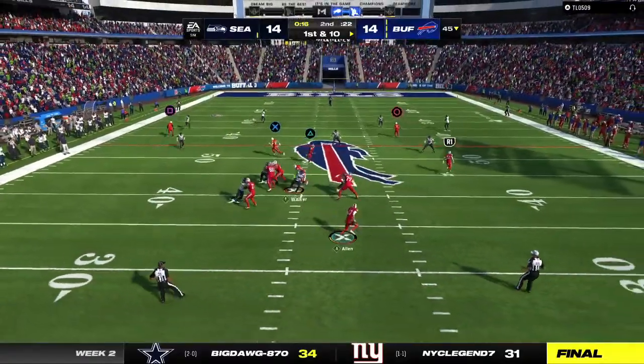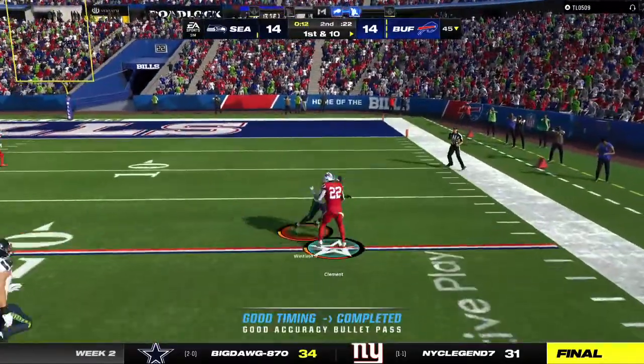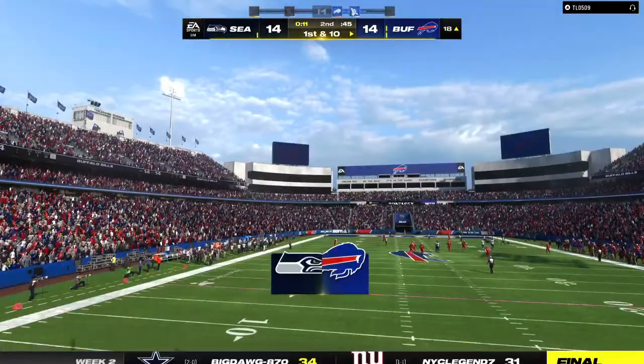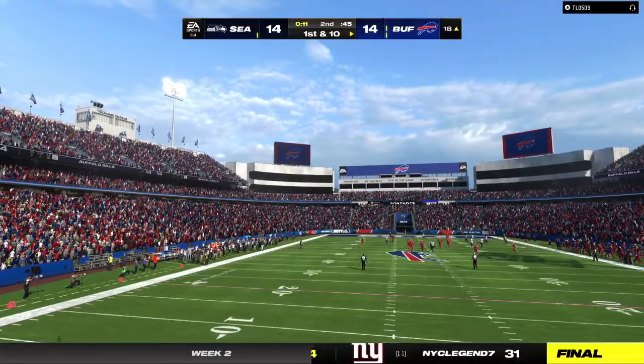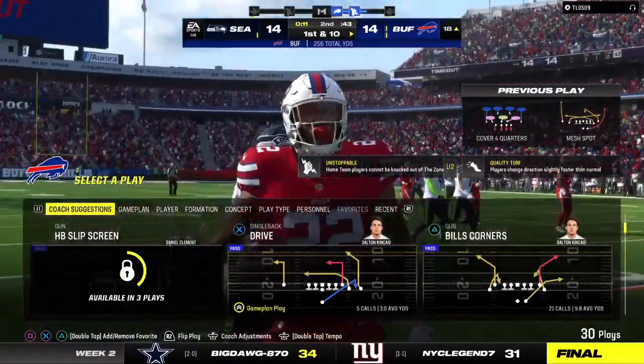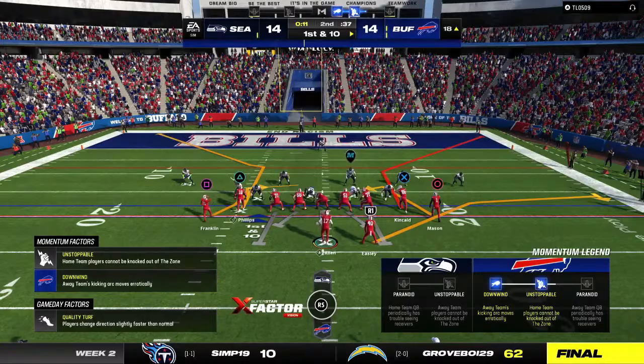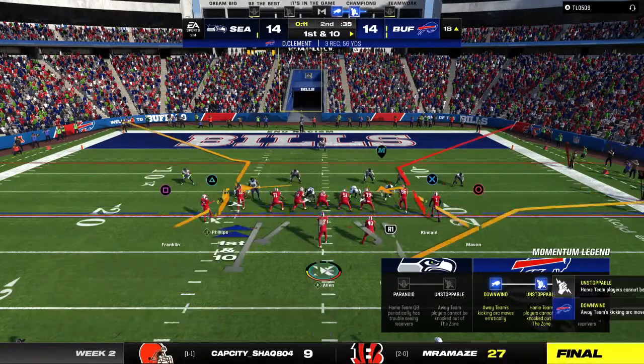Allen. Flush to his right. Looking for his running back, and he's got it. Now the Bills are going to use the first of their timeouts as they stop it with 11 seconds remaining in this first half. So the big play means just like that, they'll operate from the red zone now on first down.